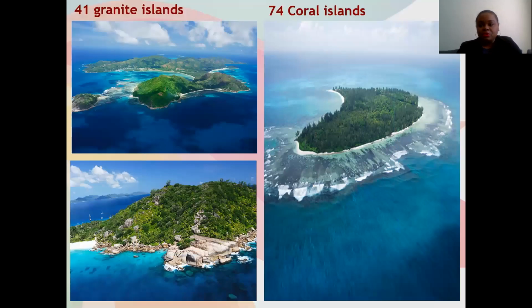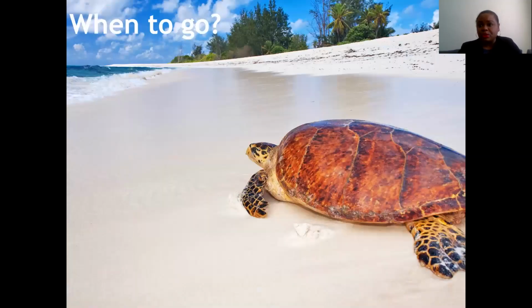As I mentioned, we have 115 islands, whereby 41 are granitic islands and 74 are coralline islands. When we talk about granitic islands, we talk about the beautiful, green, luscious, mountainous islands. And when we talk about the coral islands, these are more flat islands, a little bit like what you have in the Maldives.